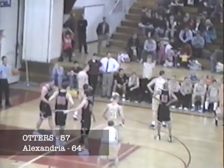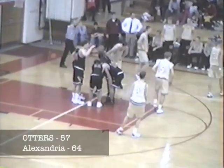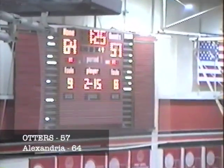This game's every bit as exciting as the first one. Christensen back in for the Otters. Comes in for Braxton. And a timeout called by the Fergus Falls Otters. Let's pause for a minute.